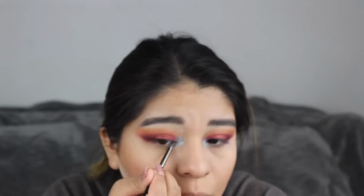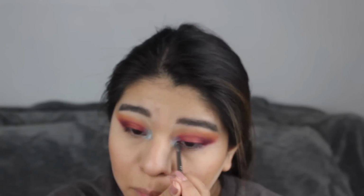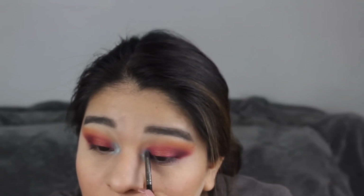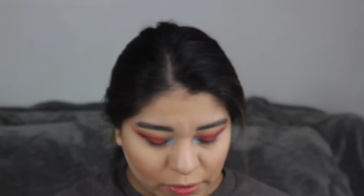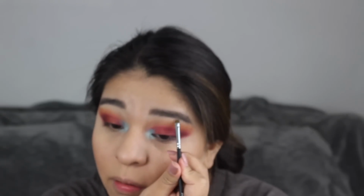I'm going to go ahead and grab this setting spray by Maybelline. I'm going to go ahead and spray my brush. And I'm going to go back in with Taylor and let's see if we can intensify it. And then I'm going to go take this Morphe M213. I'm going to go ahead and use the 15N from Morphe. And I'm going to use the color Unique. That's what I'm going to highlight my brow with.